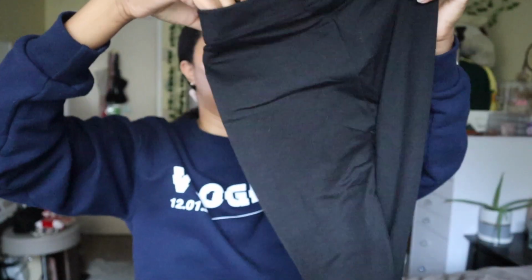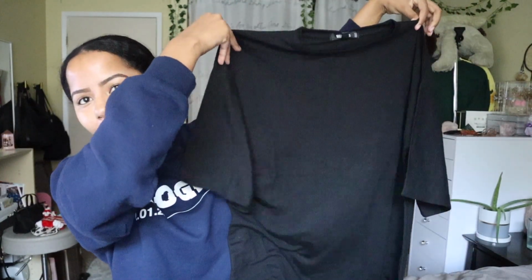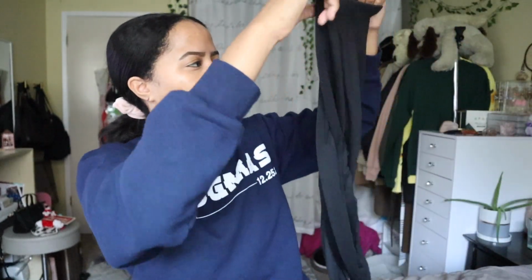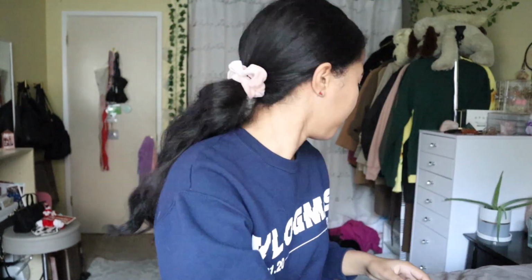Oh yes, okay, so this is a set. So it came with black leggings. These feel, oh yeah, these are so thin. And then it came with a black shirt. Just a regular black shirt. This will be nice to sleep in. This, however, I need to wear something that covers my butt because these are see-through.